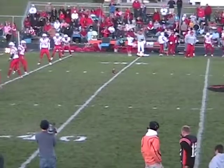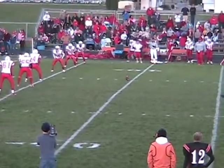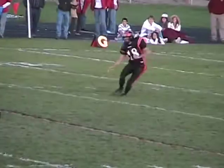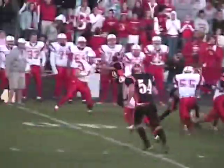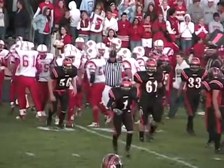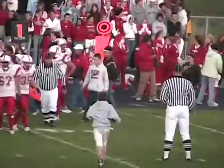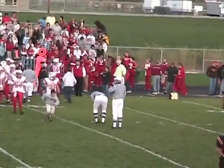Extra point, Wolverines. Aaron Smith brings the ball back to the 39-yard line, tackled there by a host of Grizzlies. First and 10 for the Grizzlies.